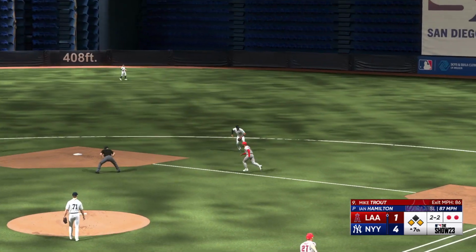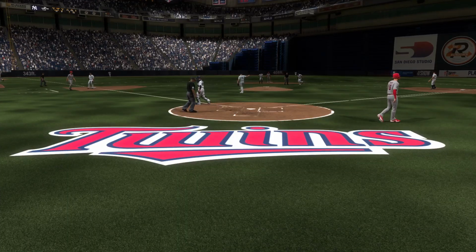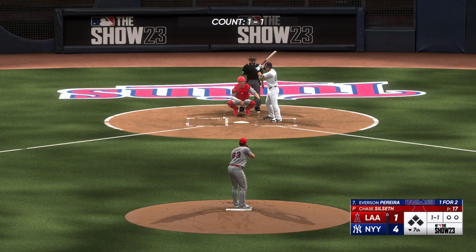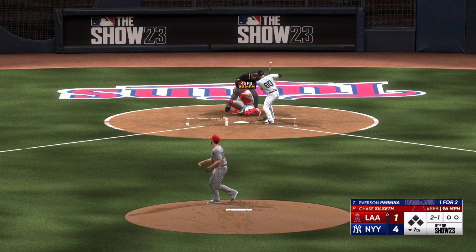On the ground, right side. Torres fires over to first. Third out, and that ends the frame. Tidy work out of the end. And welcome back. Now the left fielder, Everson Pereira. The 1-1. Pereira. Ball two.